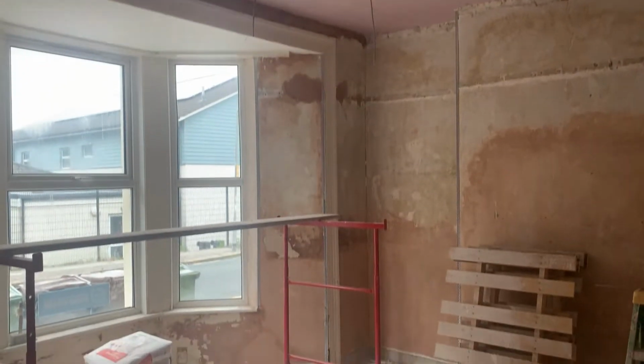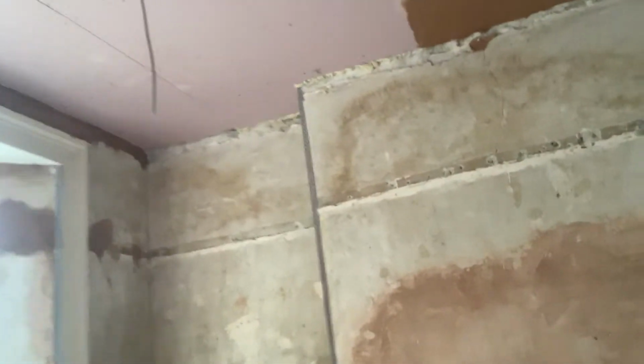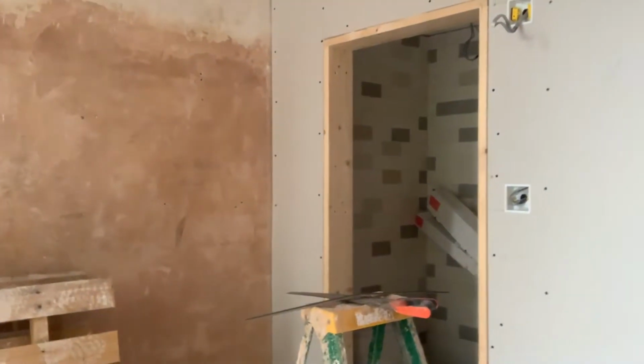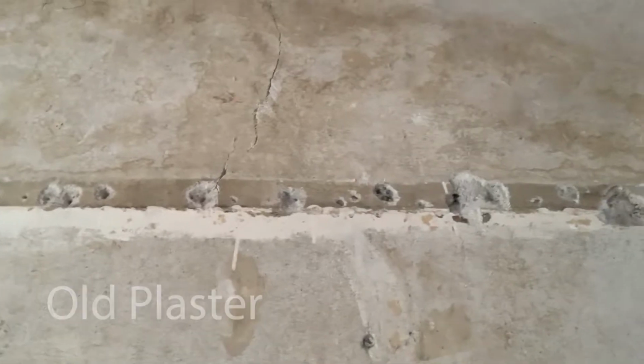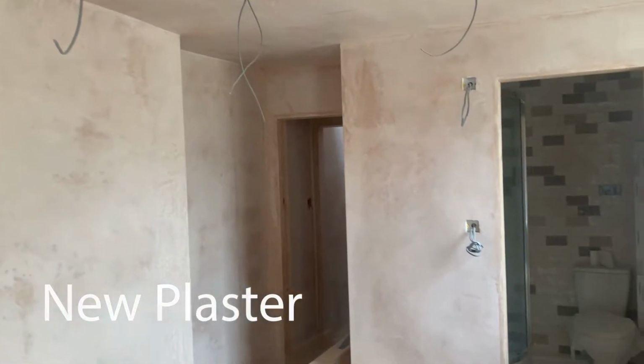Into the house and yay! This room is still in a bit of a state, probably the last one to be plastered, but isn't it great? You can see the difference the plaster makes on the walls. Look, this is what they were like. And when you see upstairs, you can see the difference that it makes.